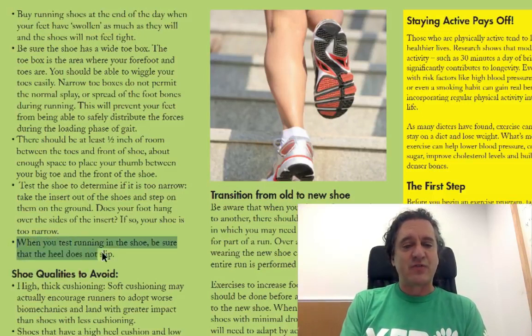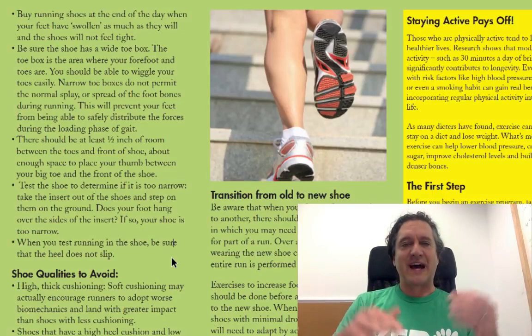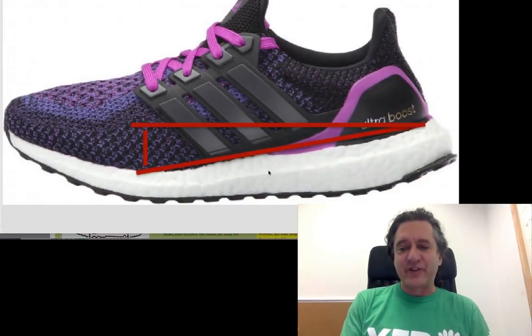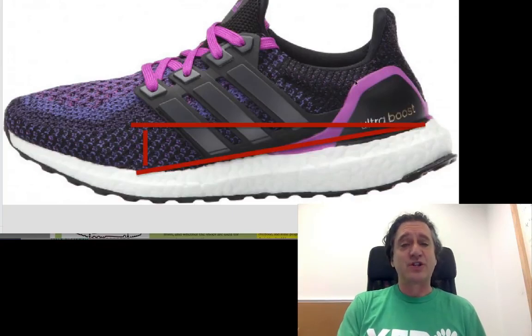When you test the running shoe, be sure that the heel doesn't slip. Okay, so I was at an American Trail Running Association conference where people were asking, how do I prevent heel slipping? What makes the heel slip, let's go back here, is the stiffness of this sole. As your foot is trying to bend, if the sole doesn't bend as much as your foot, your heel can slip out. And people do a whole lot of crazy things to try to hold your heel in place when the shoe doesn't match.